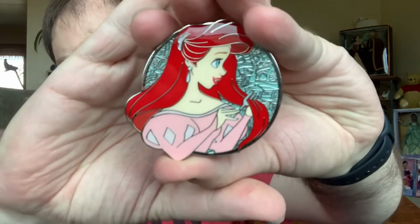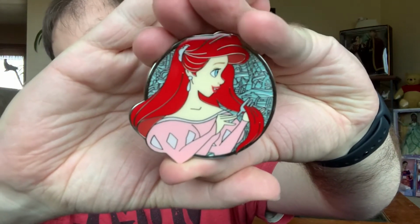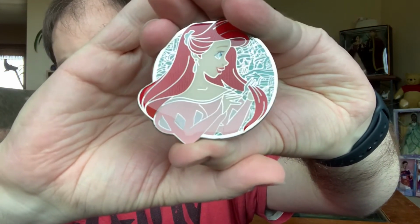But this one is from Pretty Geeky Pins, and this thing is freaking sweet. It just really is. It's a limited edition of 80, and it's massive. So you can see there now why I did buy it. It is Ariel, and she is gorgeous. The detail on this pin is amazing. And this will be the only fantasy pin I buy.